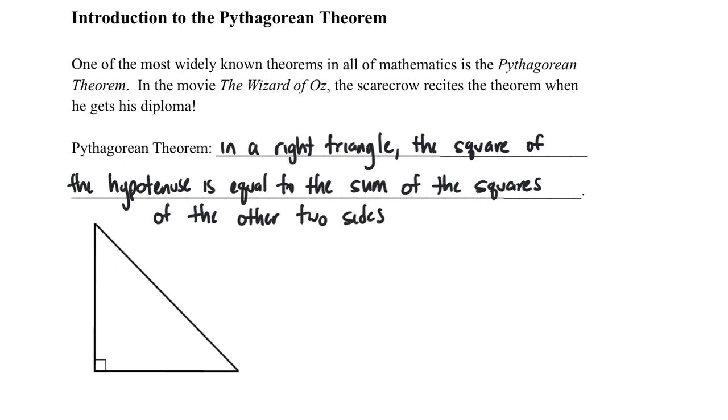First of all, where's the hypotenuse? The hypotenuse is the longest side of a right triangle. It's easiest found by starting at the right angle and going directly across. That's where you can find the hypotenuse. That is the best way to find it. So this is the hypotenuse right here. These other two sides, they're called legs.